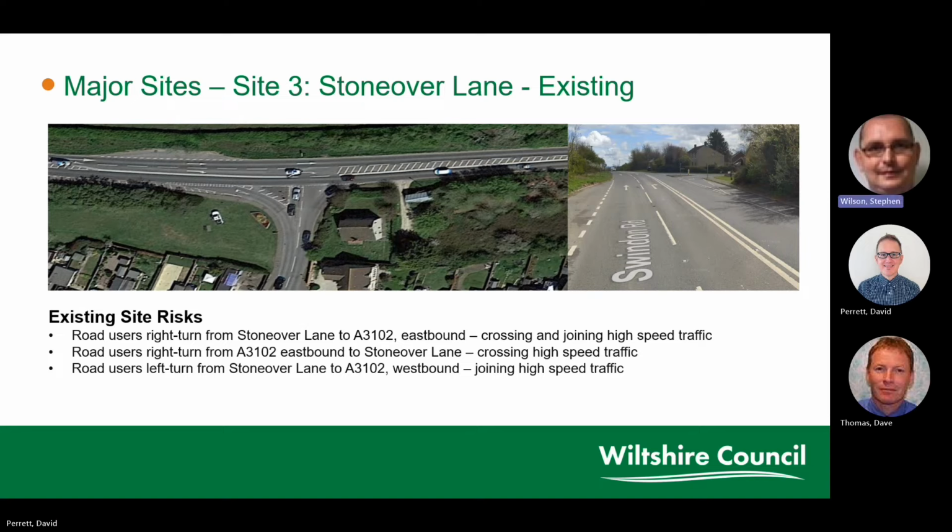Looking at the 4 sites in a little bit more detail, we have some aerial imagery here and some Google Maps images of the junctions themselves. The first site, site number 3 at Stoneover Lane at Royal Wootton Bassett. This site, the risk of fatal and serious injuries really comes from the conflict of turning vehicles into and out of the junction, and where those relatively slow moving vehicles are conflicting with high speed traffic along the A3102.